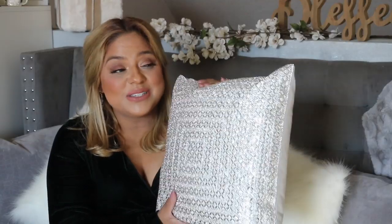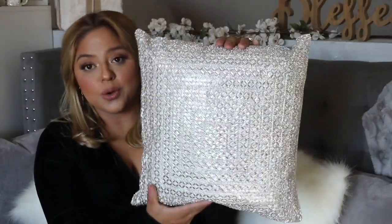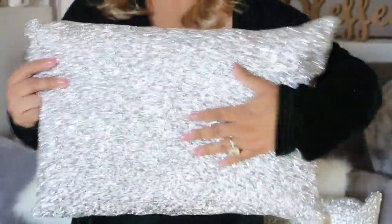I do want to place them in my makeup room because I don't think downstairs is a good idea. I know the kids are going to want to mess around with it and I don't want them to destroy the pillow because it's so beautiful. It is not feathers. It has cotton inside, so no feathers, but they're so beautiful. They had a darker one and also another pattern that I couldn't pass on as well. And this is how that looks.